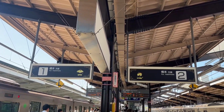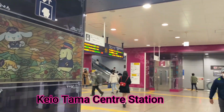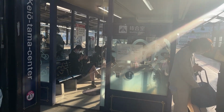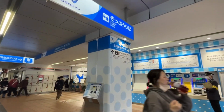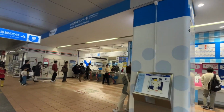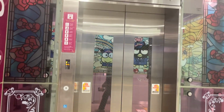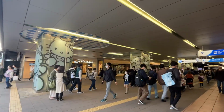Ritzy Cupcake. We caught the train from Shinjuku, the Keio line, and we got off at Keio Center Station, which is the station you see here. It is super kawaii, it's got Sanrio all over it, and it really sets the vibe for your day at Sanrio Puroland. We found lifts, or elevators, whatever you call it, along the route, so it was very stroller friendly.